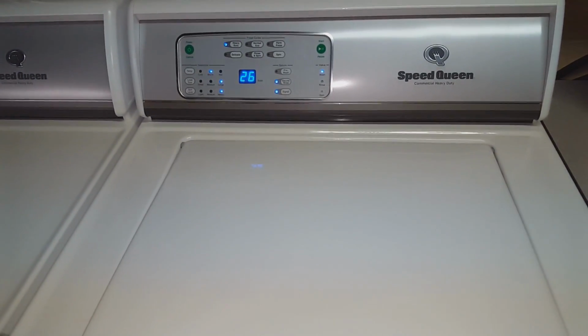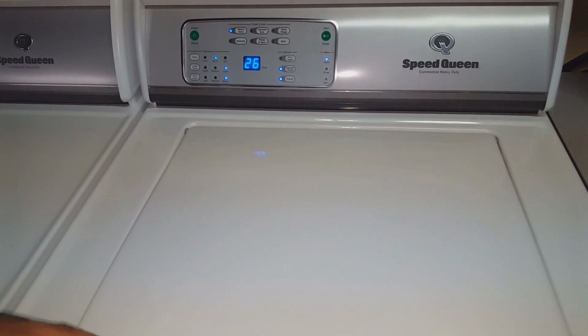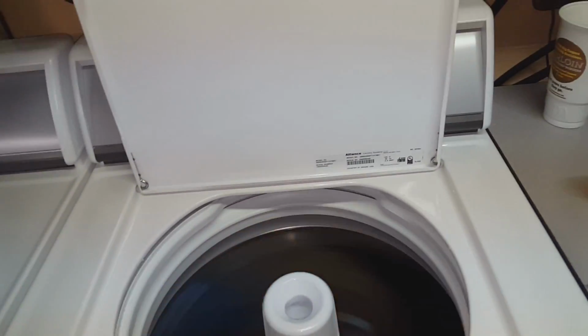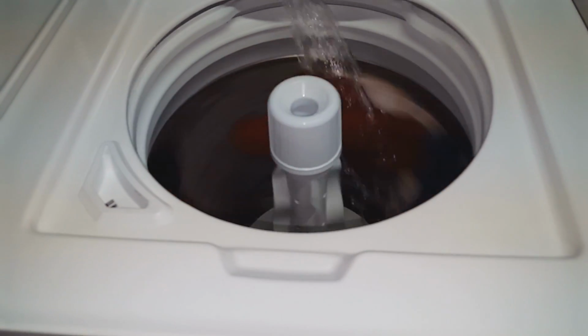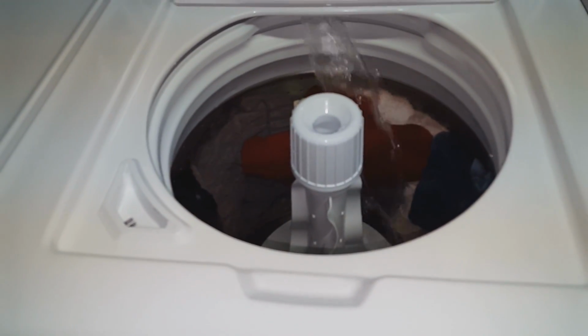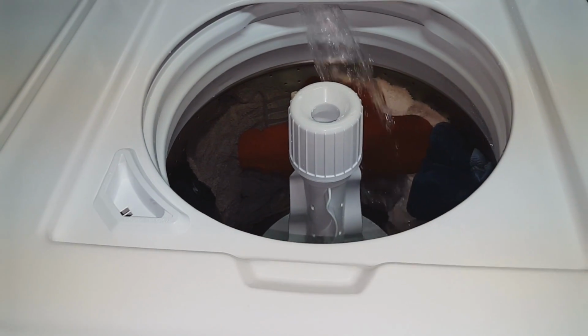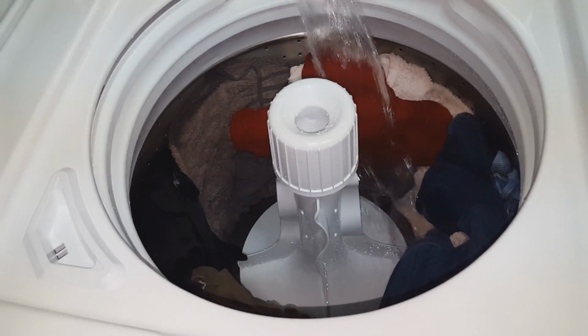Wash. 26 minutes. Warm, large, heavy. Heavy duty. But that's okay, because these are the speed clean commercial heavy duties. I like that. It gets a jump on filling for rinse before it stops spinning. I like that.